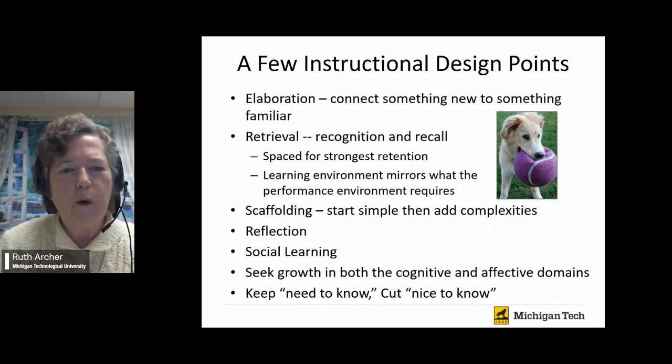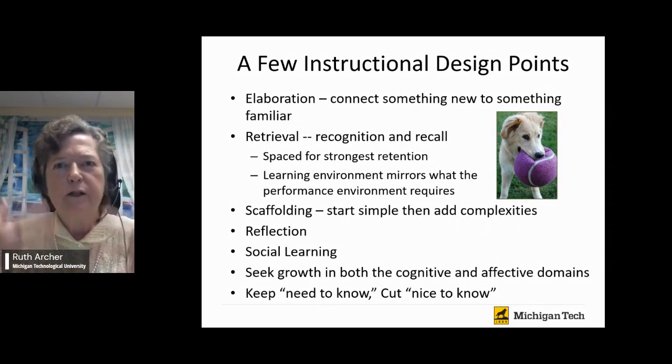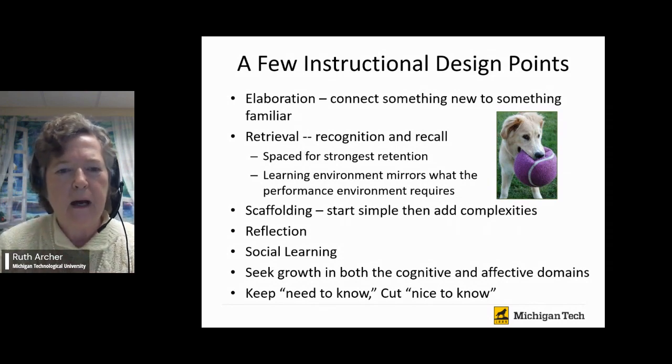And then we also want to see growth in both the cognitive, which is the knowing and the skills realm, and the affective domains, because this is how we can transform people from knowing about lean in their heads to valuing it and using it in their everyday lives.